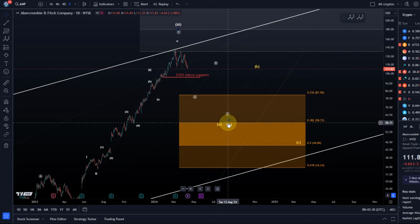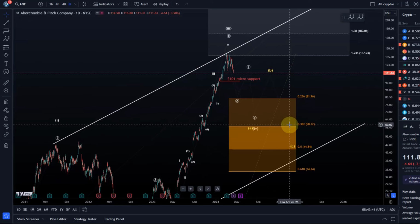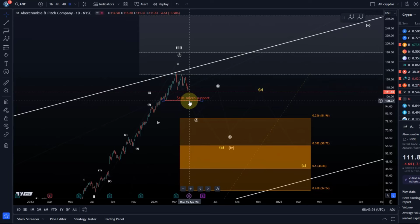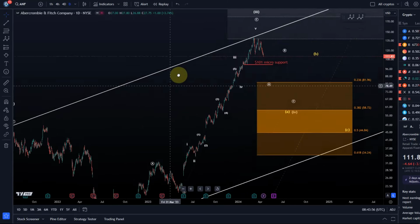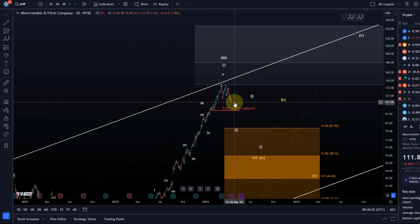Typically, we would expect the fourth wave to reach minimally the 23.6 Fibonacci retracement, but considering the depth and the size of the wave 2, it looks likely we get to the 38.2 or even 50% fib levels, provided this is already the fourth wave. So what we need to watch first is the $101 micro support. It could still get a bounce there, and maybe it's going to form another high. I mean, maybe I'm wrong about the assessment. It's an ABC structure, but without evidence, I wouldn't believe that. So my focus is on lower, but it's definitely worth observing that $101 level.